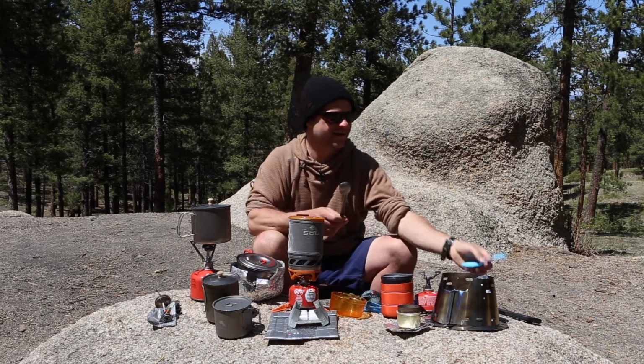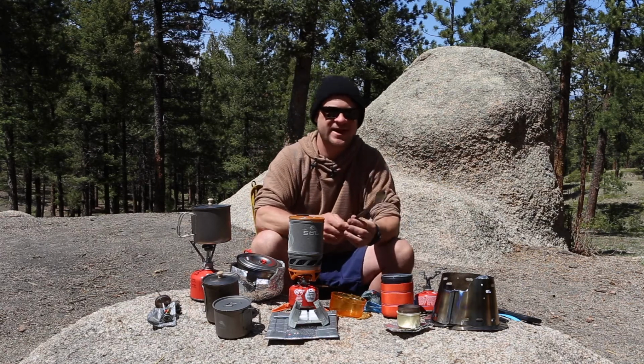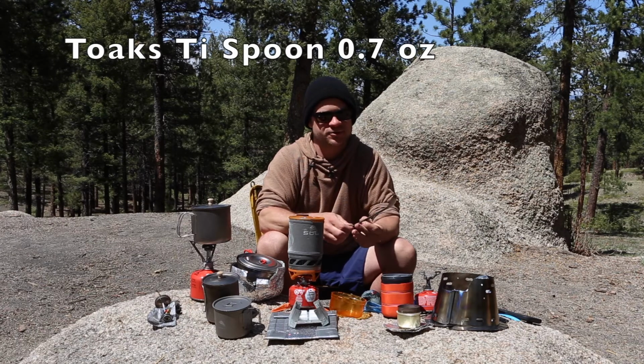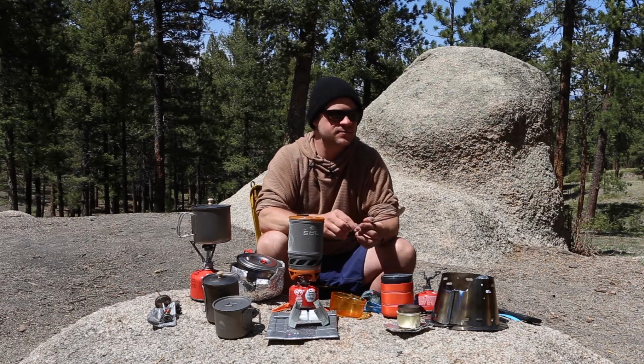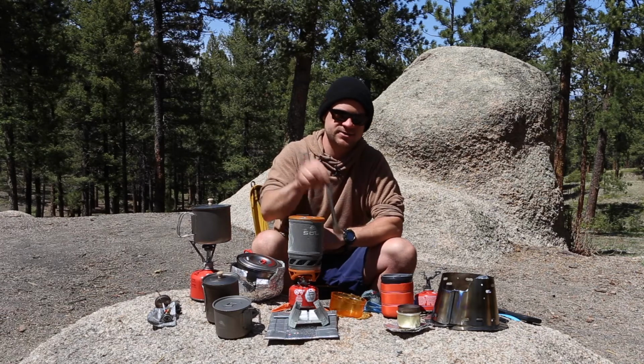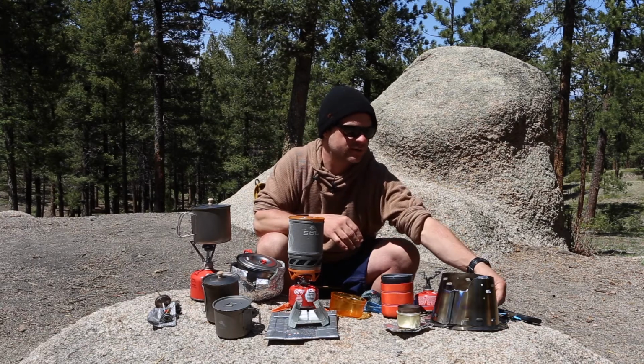They always break. Maybe you've had one for your life, but I break them within 2 days of having them. I always get a metal, titanium, bamboo, chopsticks, whatever, something to eat your food with. I like a titanium long-handled spoon because it can dig in deep on those freezer bags and I don't get my hands all dirty with food.